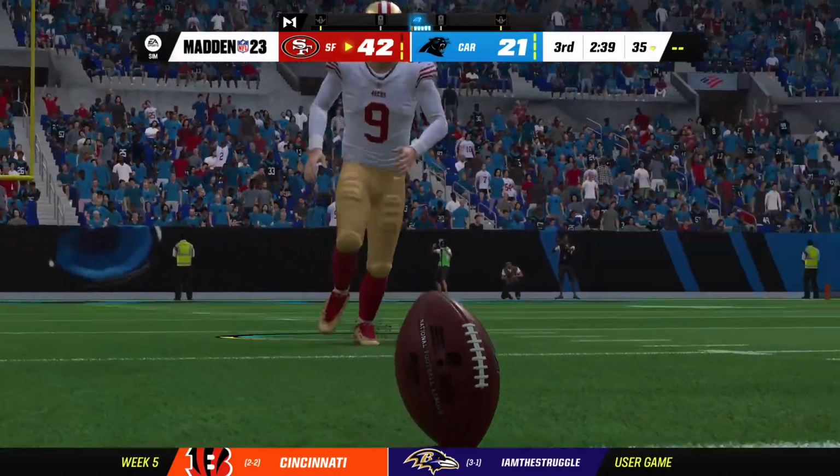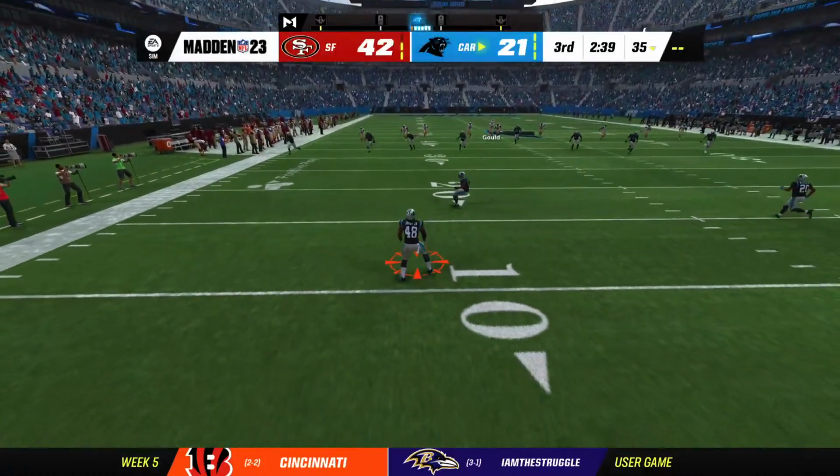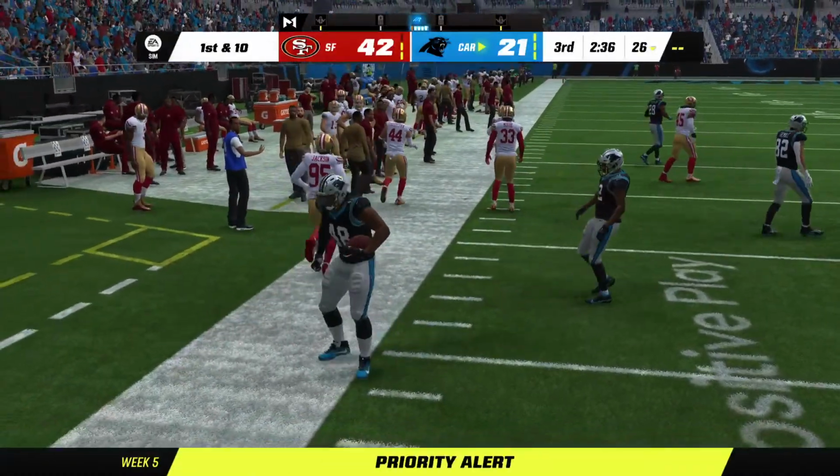After the touchdown, it's Robbie Gould now to kick it away. Taken from about the 12, and he takes this near the 25. Just a little pass there.